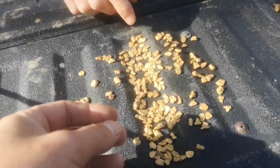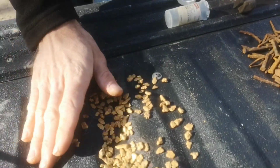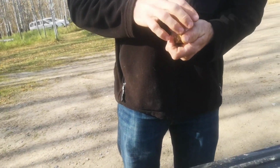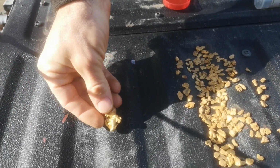Some of them have a lot of character. This guy's got some folding going on and stuff. That's cool. But the coolest ones are right here. Those are much bigger. Well, some of them are. Look at that. This one is the biggest nugget that we found.